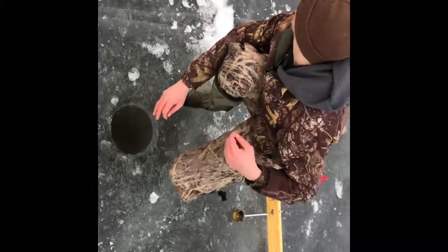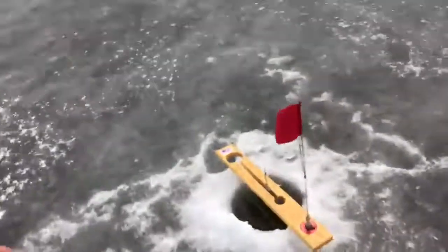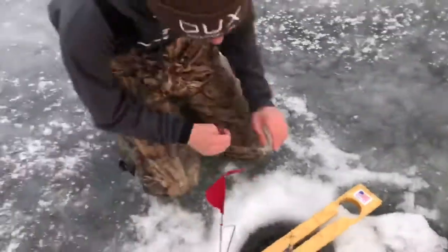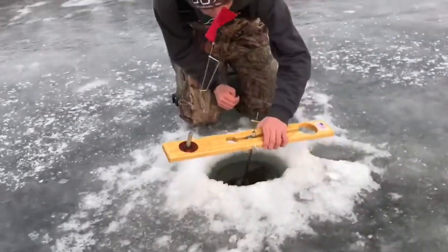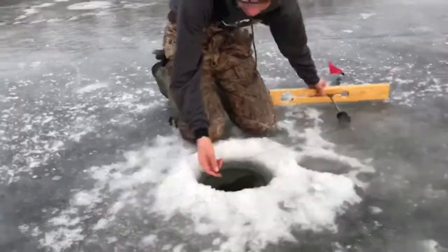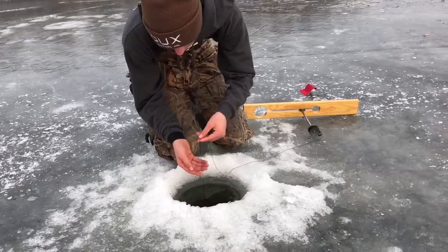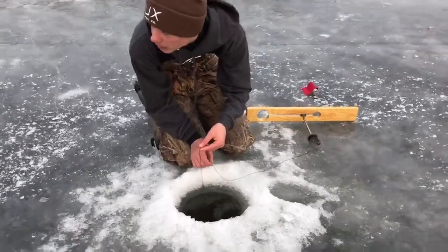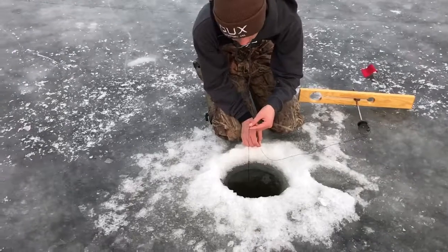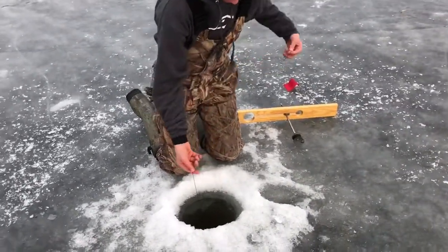A bunch of weeds. Really? Yeah, he's not a line pull. Ooh, it's spinning. It was spinning. I don't think it's there. He dropped it. Just hold it down there. Is the bait there? Oh, well, that stinks.